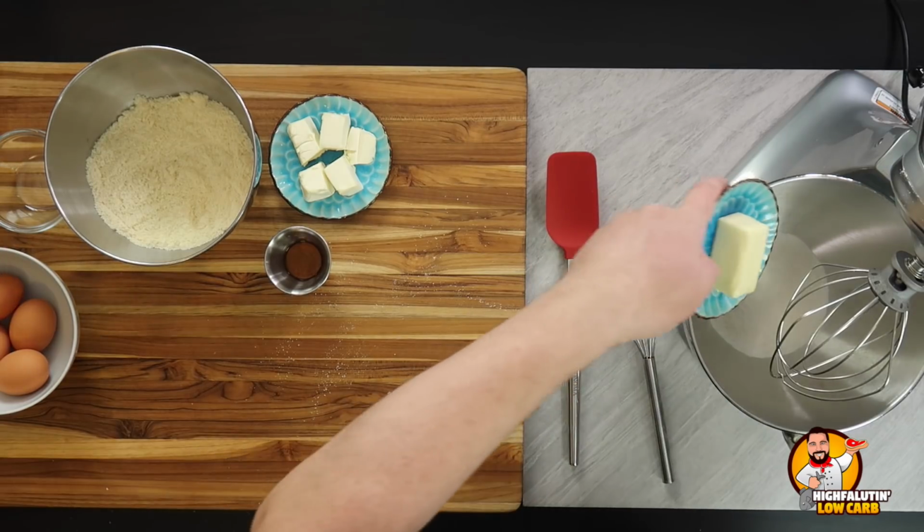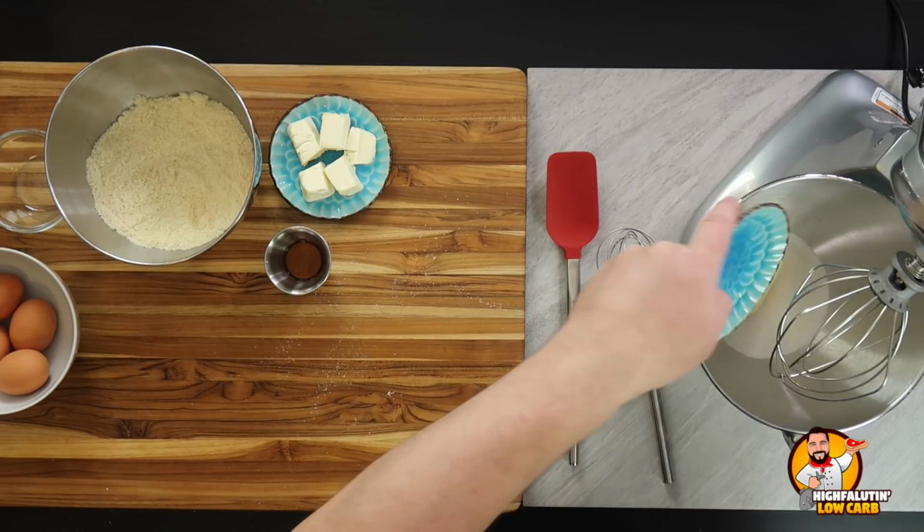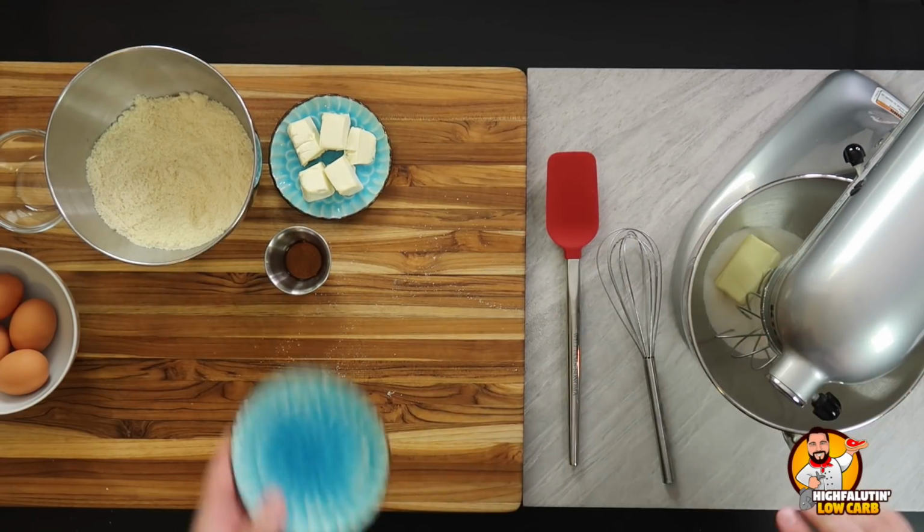Look at all that. And the most important part of this recipe is that all of these ingredients have to be at room temperature. Obviously, to cream butter, it's got to be at room temperature. So we're going to put our stick of butter in and let this cream for a while, all right? I'll be right back.